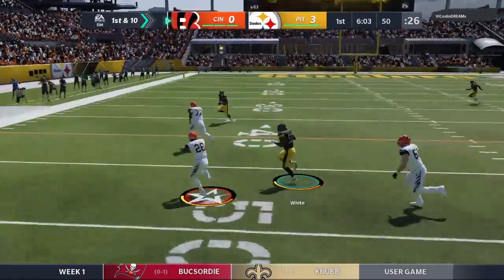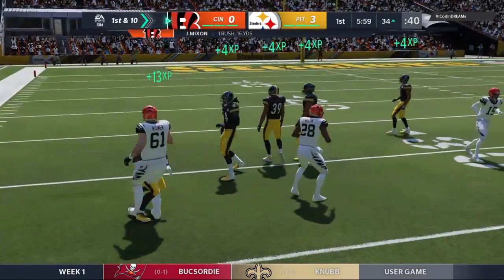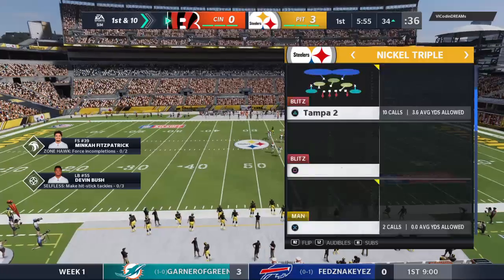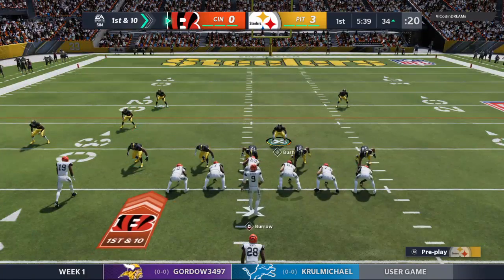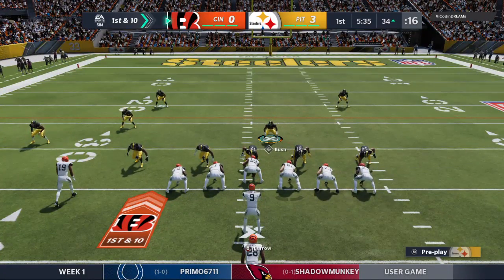A first carry here for Joe Mixon. And he's corralled, but not before getting it inside the 35. Another nice gain, 16 yards there, and a first down again. Coming in, he really liked his chance of having a big year based on a terrific offseason. And runs like that on opening weekend show that he's right. From the 34 now, here's first and 10.